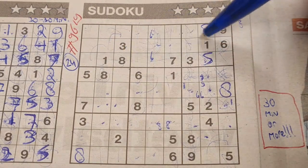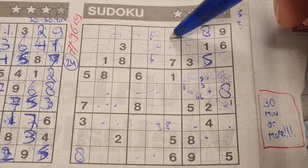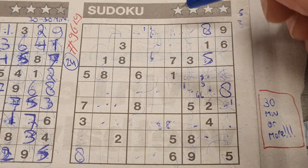1 in the third row, 1 in the second row, so in the first row, only 3 places, level 1 should be here, here, or there. We have 1 in this column, no 1 there, 1 could be here, could be there.